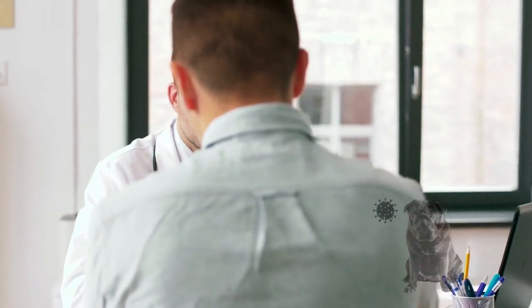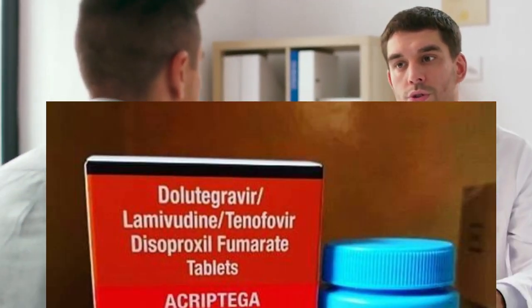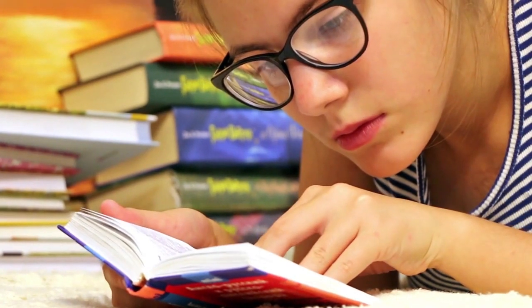Today, let us learn the basics about Tivicay or Dolutegravir. Here is the basic information you need to know.